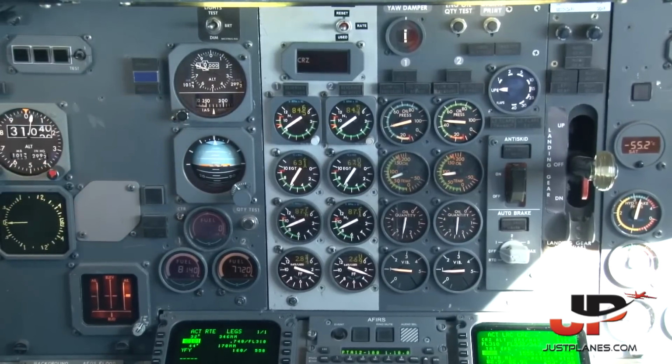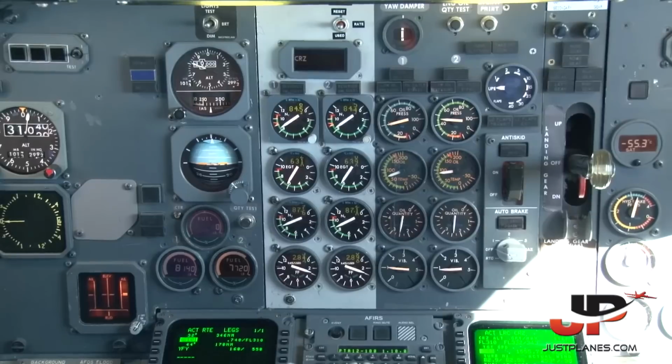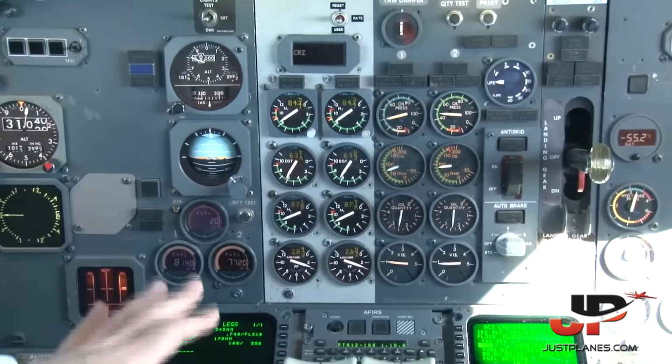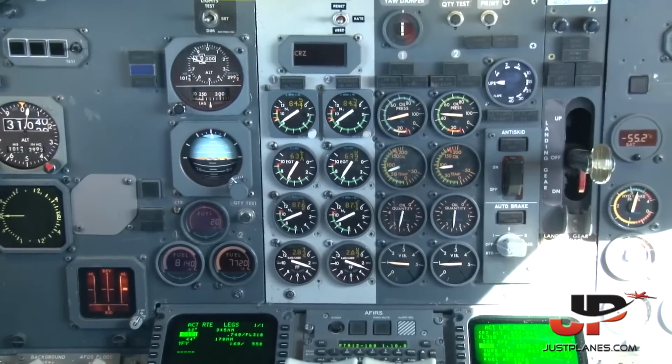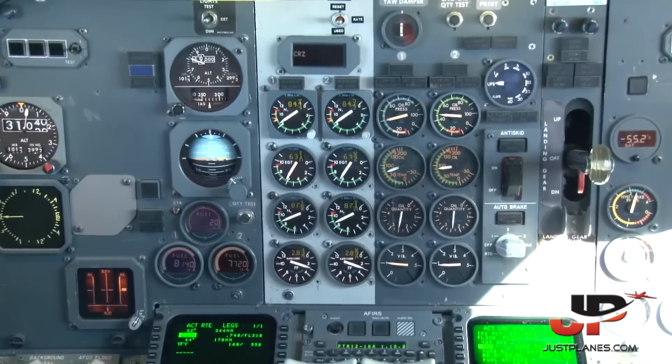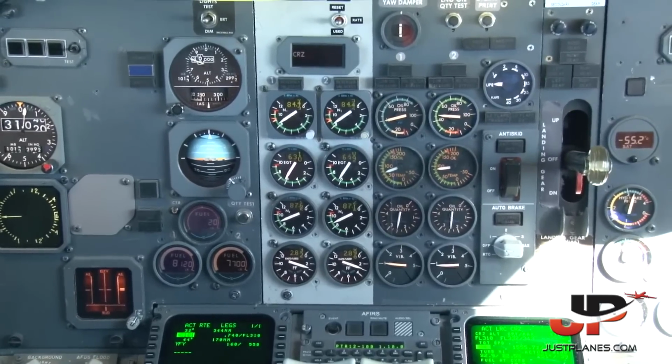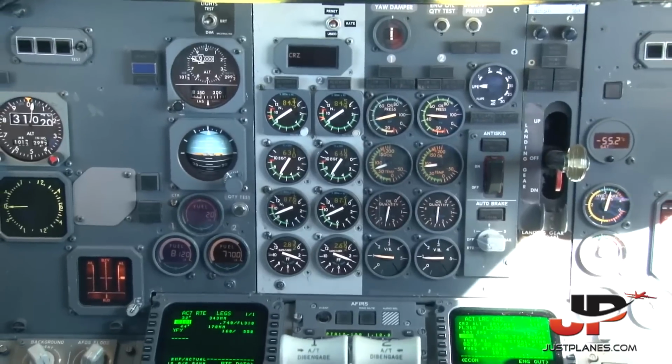In a 400, you set thrust by using N1. In a 200, with Pratt & Whitney engines, you set it using EPR. And the 200 doesn't have the engine vibration monitors, the 400 does. Obviously, vibration monitors are a far more important thing in a 400 than they are in a 200.